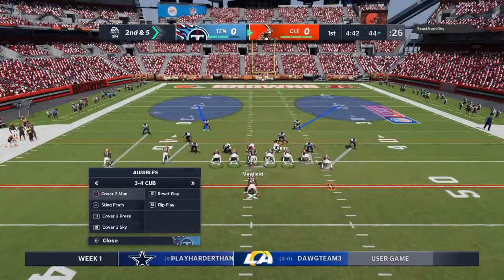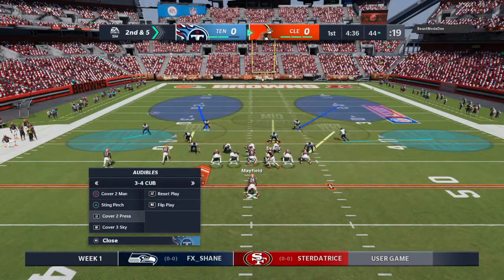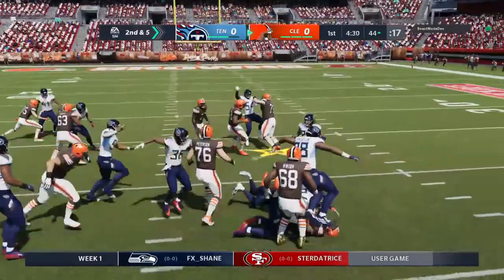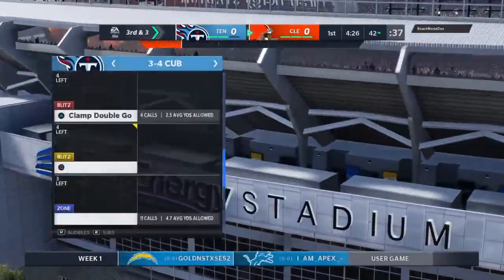After the pickup of 5, here's 2nd and 5. A run for Nick Chubb. And able to push forward for right around 3 yards down to the 42. With the give to Nick Chubb.